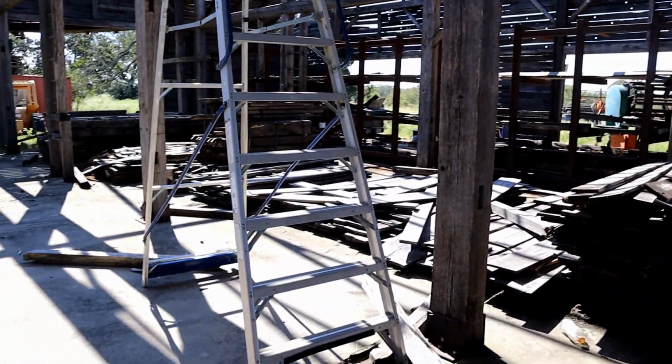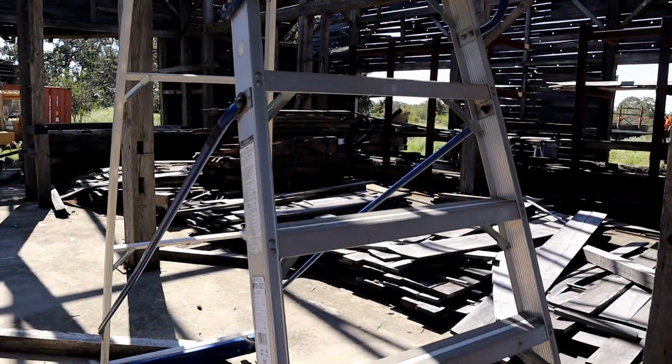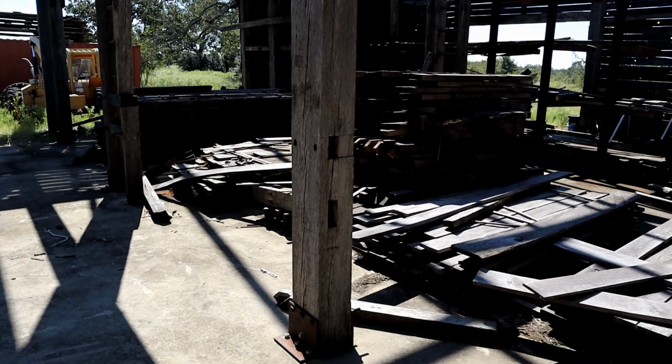A ladder? My gosh, you can get all the way up there. Well, almost all the way. It's one of them aluminum ladders. Wow, won't ever rust on you. But heck, you work so hard, you'll be up and down.